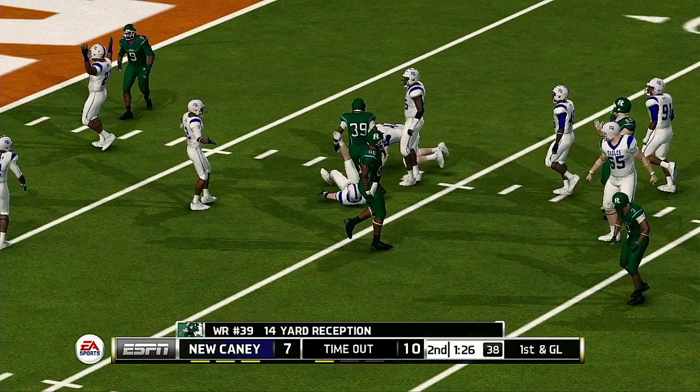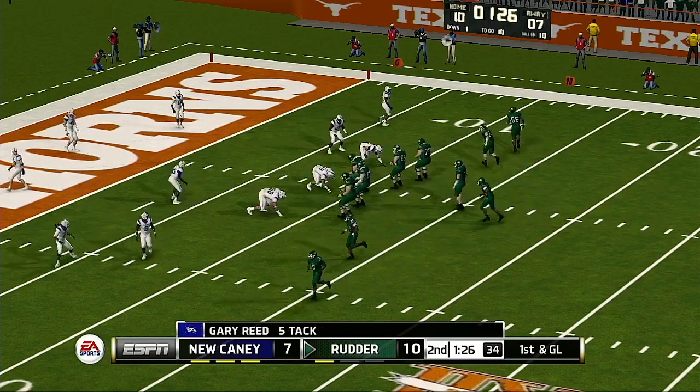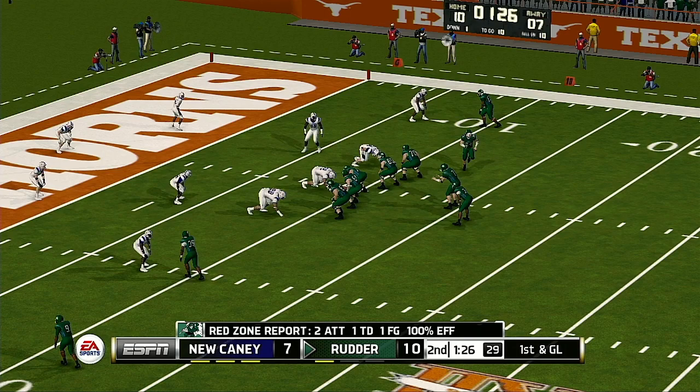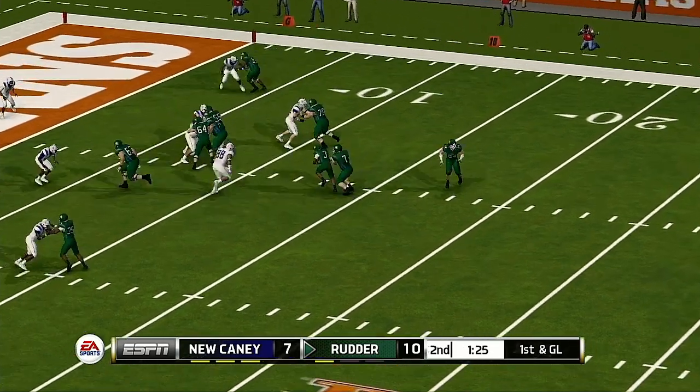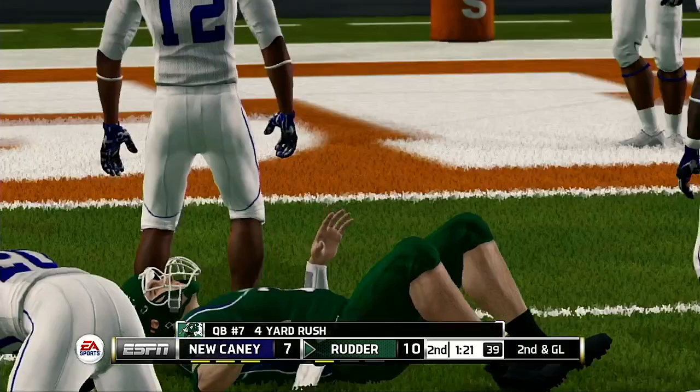Set him up with a first and goal. That's a big gain there for the offense, and all that's doing is giving this quarterback more and more confidence. It's first down, and they'll be looking for 6 points here. Nice run up the middle.